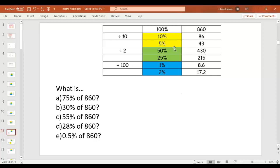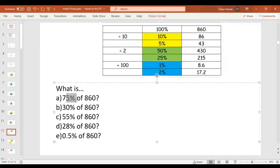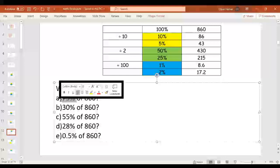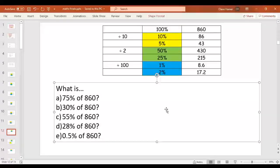So I'm wondering if you can use the ratio table of one of the questions that we've done previously to work out what 75% of 860 is, what 30% is, what 55% is. If you don't understand, look at 75%, and work out which of the key facts from the ratio table, which of those percentages, can be added together to get 75. I chose 50 and 25. So to work out 75% of 860, you will just need to add 430 and 215 together.